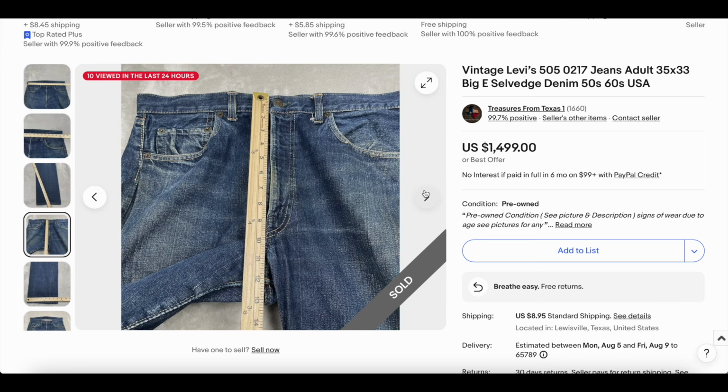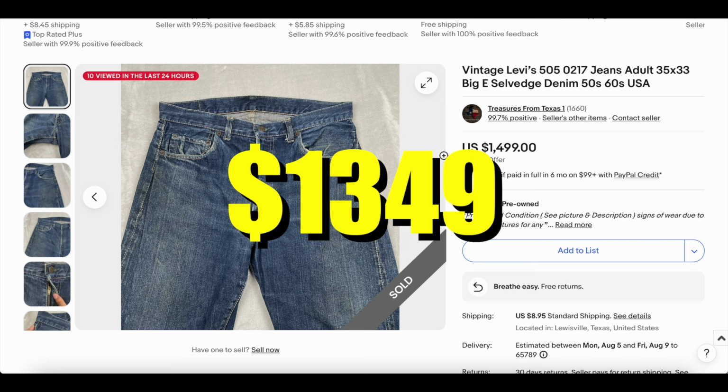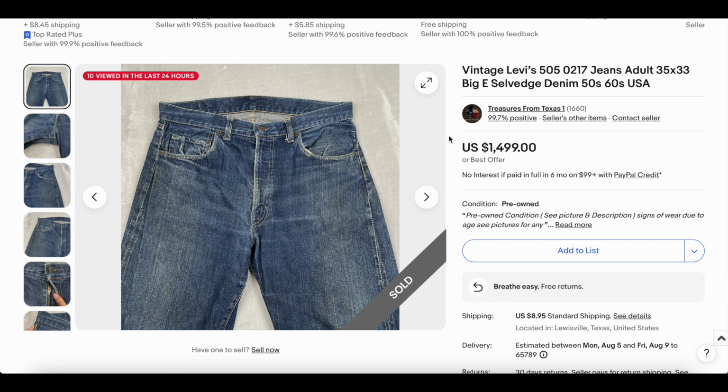It looks great. 35 by 33, which is a great size. Exceptional 505 here. Definitely deserves to be high on this list. This one sold for $1,350.